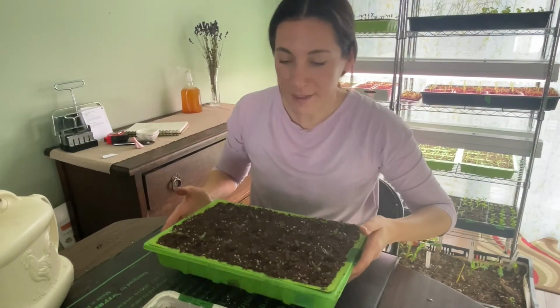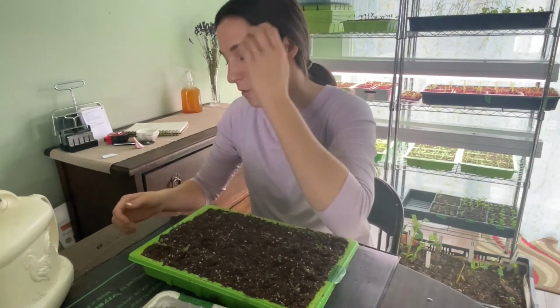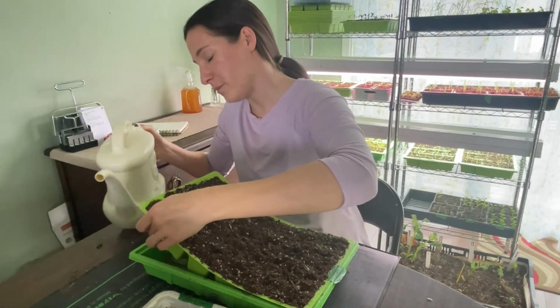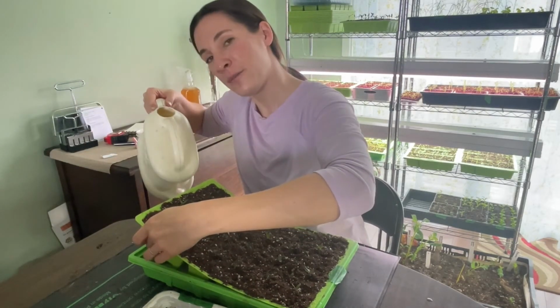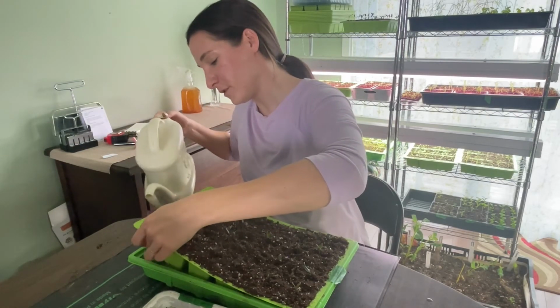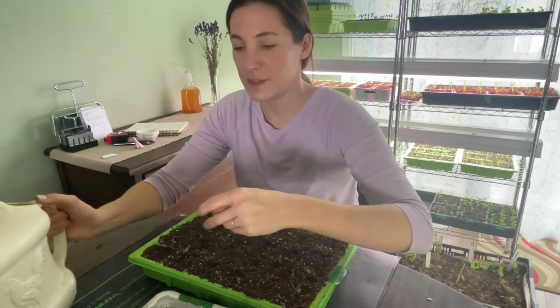So there's all my Italian sweet peppers. I just need to water those next. And that's all of the seed starting points that I wanted to talk about. So I will do this again. If there's anything I've left out that you want me to talk about, then I'll consider doing this again.